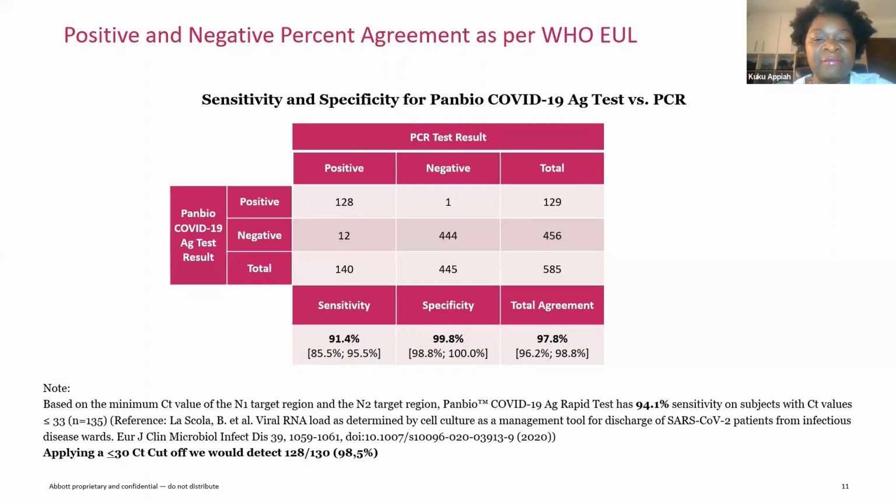A total of 585 subjects were involved, and the test showed a sensitivity of 91.4% as compared to the PCR gold standard and a specificity of 99.8%, leading to a total agreement of 97.8%. When a CT cut-off value of less than or equal to 33 was applied to these results, the sensitivity then rose to 94.1%. If we had applied a CT cut-off value of less than or equal to 30, then the sensitivity would have risen to 98.5%.